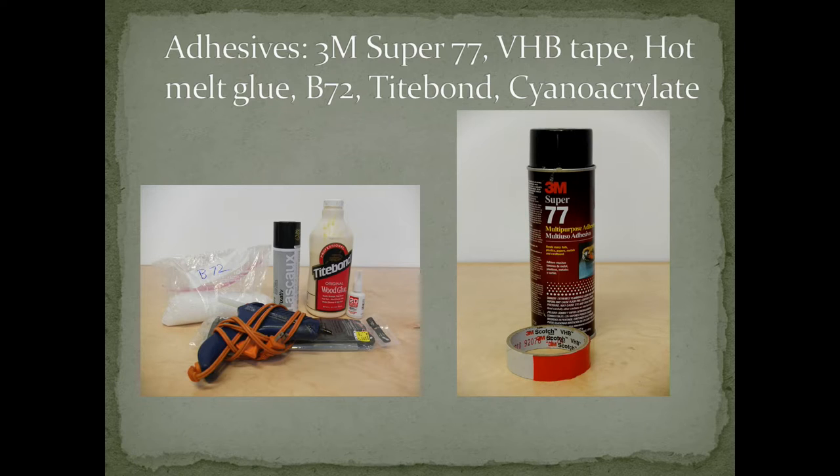Adhesives. It's great going to the AIC wiki and seeing Super 77 on there as passing the ODI test. It's nasty stuff, but used properly has worked well. Scotch VHB tape, I ended up with just the tiniest little bit to be able to put in a picture, but in all its various formulations, that's just such a great product. And then again, B72 in multiple situations.